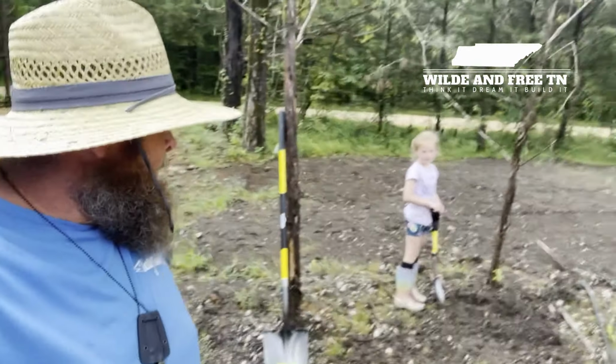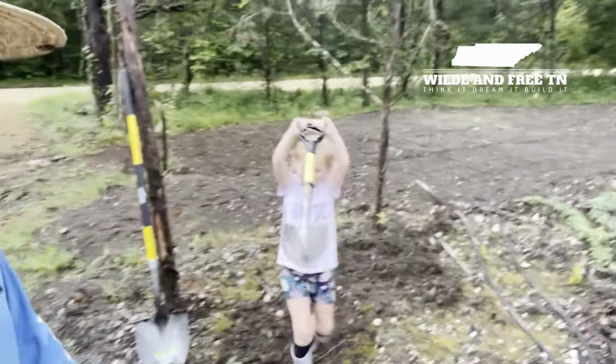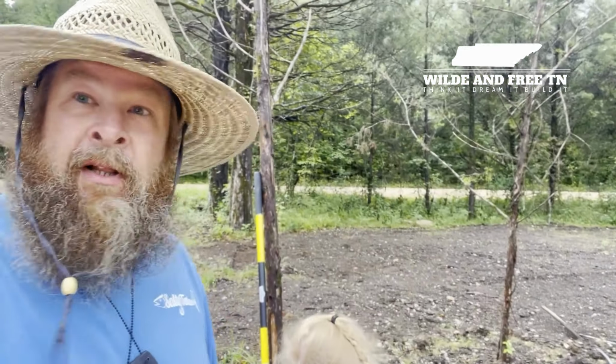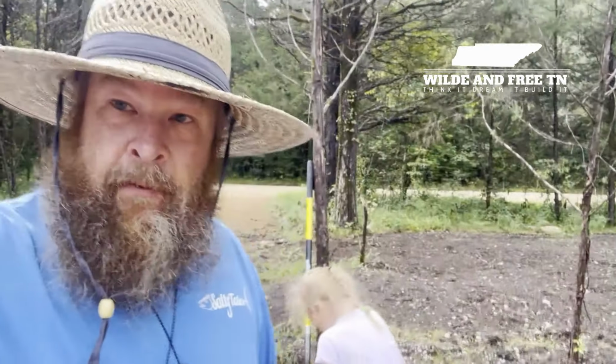All right, good morning, good morning. Say hi, Livy. You gonna say hi to the people? Hi, we are going to plant our comfrey. We're gonna need to get that out of there. Separate all the plants out.